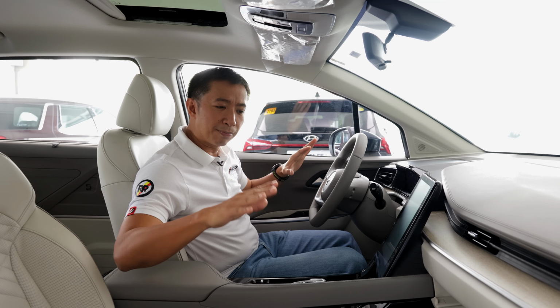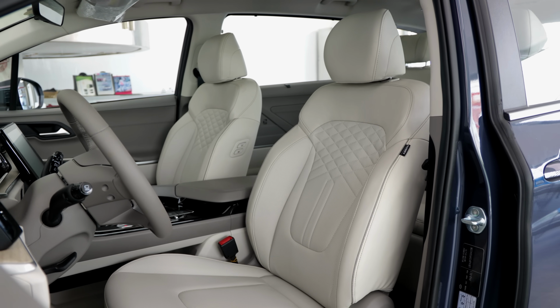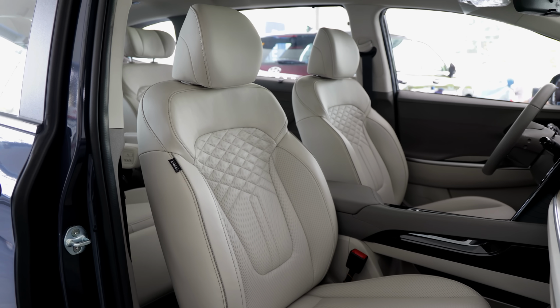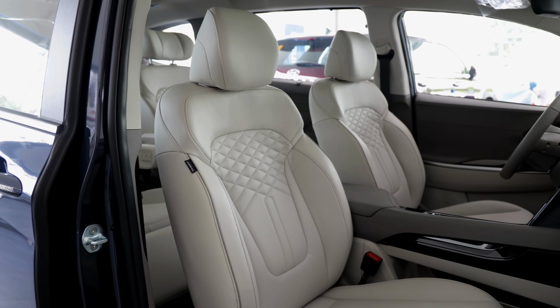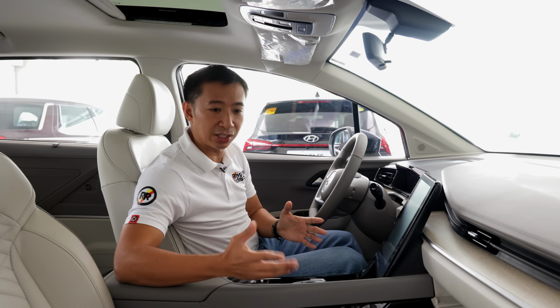Now, we have beige leather seats here, which, by the way, is exclusive only to the Custin GLS Premium, the top-spec trim, because the base-spec Custin only gets black leather seats.